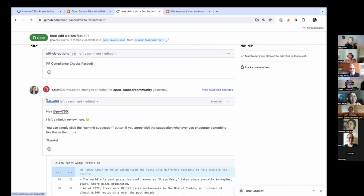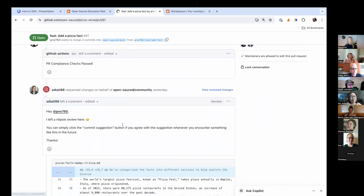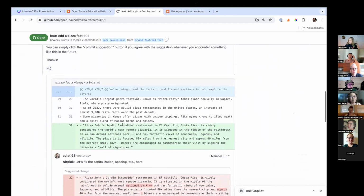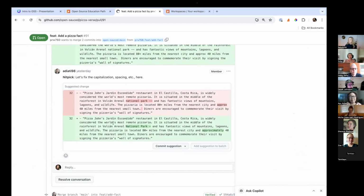So IU provided feedback. One of those things where we say, hey, it's important to listen to the feedback from the maintainers. And IU does a really good job of always providing clear feedback. And also she's made it easy for this contributor to make the fixes. So she's done it in a way where all they have to do is click commit suggestion. And I know when IU reviews my PRs, I always appreciate that.